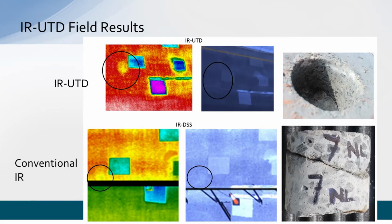Here's an example of an IR-UTD result. This is, again, from a system that's mounted up on a mast, just to give you an illustration of that. This top figure here is IR-UTD data. The bottom is conventional IR. These are patches that appear in the surface of the deck. There's not much of a signal in conventional IR. There's a delamination signal here. The core is taken, and it's this sort of nasty delamination at an angle. That's a delamination that's not caused by corrosion; there's no corrosion in the deck. It's a delamination caused by either the fact that some lightweight concrete was used or there's too much flexibility in the deck.